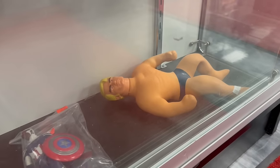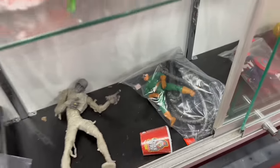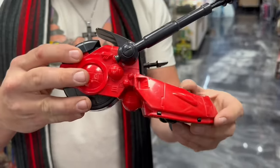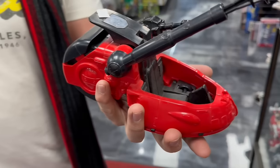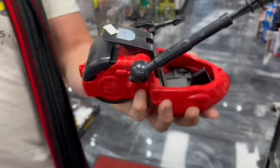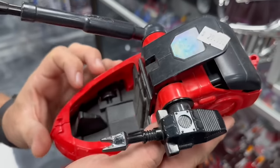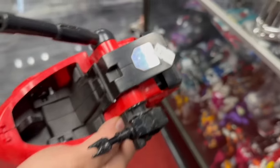Stretch Armstrong. Oh, we got a Doc Ock down here. Oh, wow. Remember those? Yeah, I remember the Visionaries. I never saw really any of the vehicles or anything like that. Yeah, same. Never had one. Is that one complete? I think so. Yeah, it's cool. It looks like it. Even has the hologram emblem on there. Yeah, pretty cool. That is real cool.